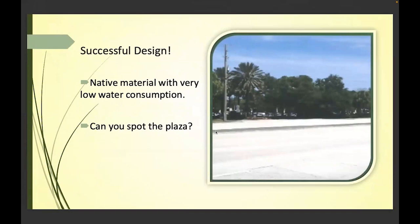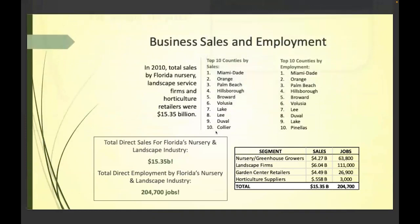This is Donald Ross. Just an example of, you know, good planting. And I'll leave this one up for you. There are two slides here. This is just to show you, this was from 2010. They have not done a 2020, but I've had a peek into some of the numbers.